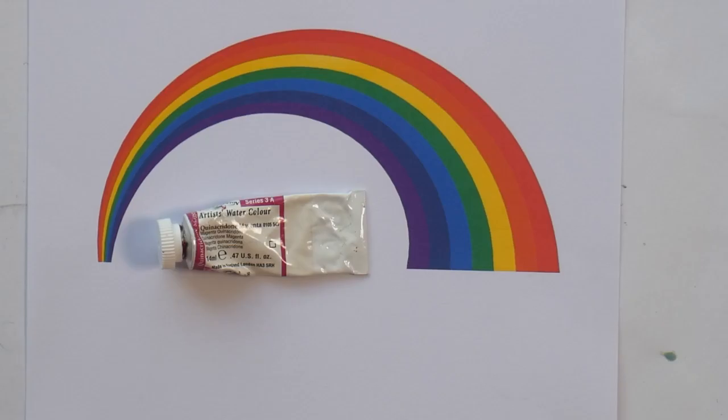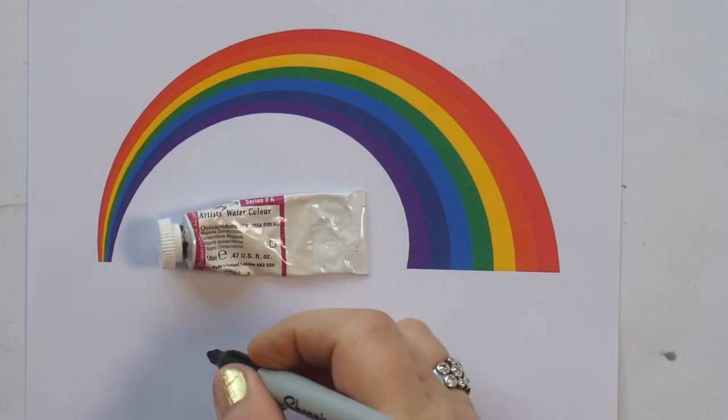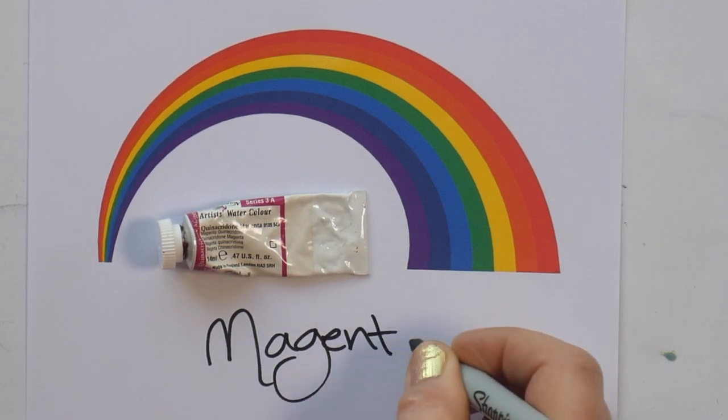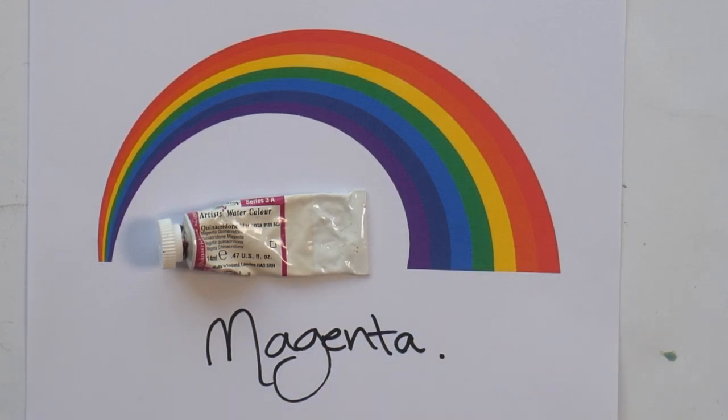Today's colour in the spotlight is magenta. This gorgeous, eye-wateringly bright, reddish purple pink. It's the most gorgeous colour, magenta. Been around since about 1858. It was developed by a chemist, and it is a peculiar colour, and it has the strangest story. It fascinates me no end.